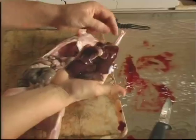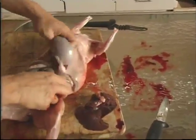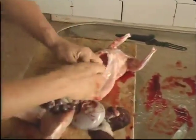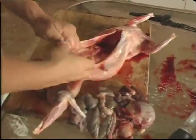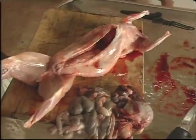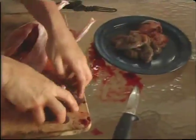Some people eat the organs, especially the liver, heart, and kidneys. Native peoples ate the intestines. A lot of people do. And they just pull right out. There's really nothing to it. Put them on a plate, and we'll have a doggy that really wants to eat that.